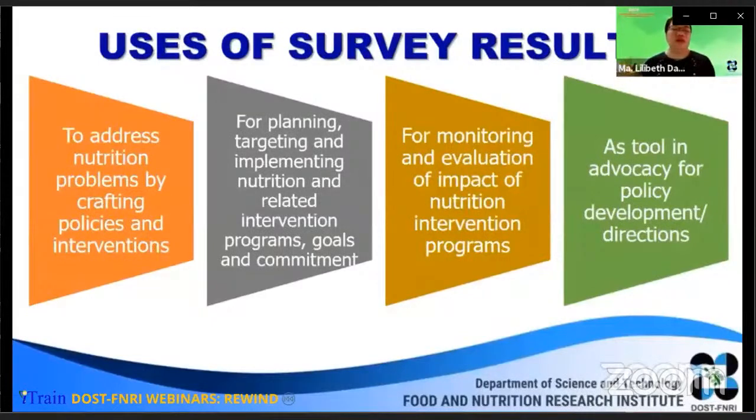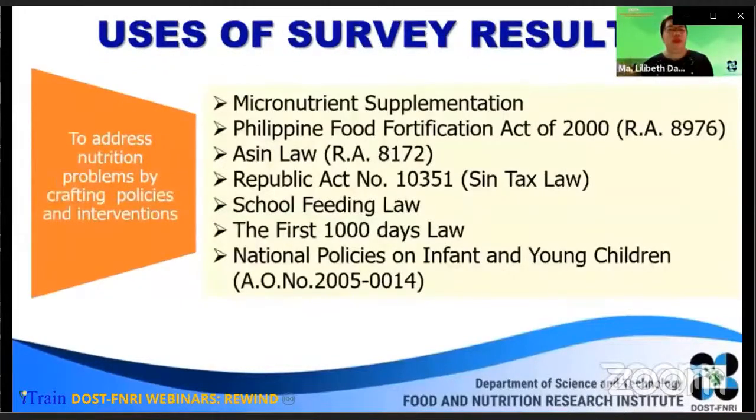So we use the survey results to address nutrition problems by crafting policies and interventions. It is also used for planning, targeting, and implementing nutrition and related intervention programs, goals, and other commitments. And this is also used for monitoring and evaluation of impact of nutrition intervention programs. We also use the results as a tool in advocacy for policy development or directions. Then we also address nutrition problems by crafting policies and interventions.